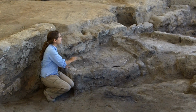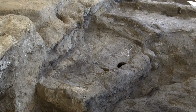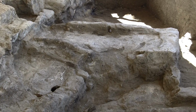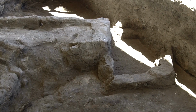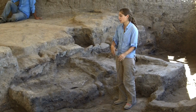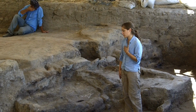We have 3 of them. We have this one, which was discovered first and built first. It's on top. And then this one, and then this one as well. We're calling them bins, even though we're not completely sure what they were used for. They were filled with just pure ash and charcoal. So we think that they're being used for storage of some kind.